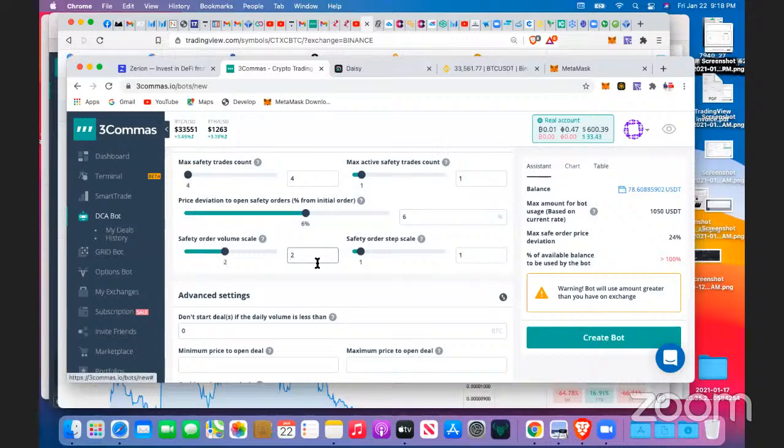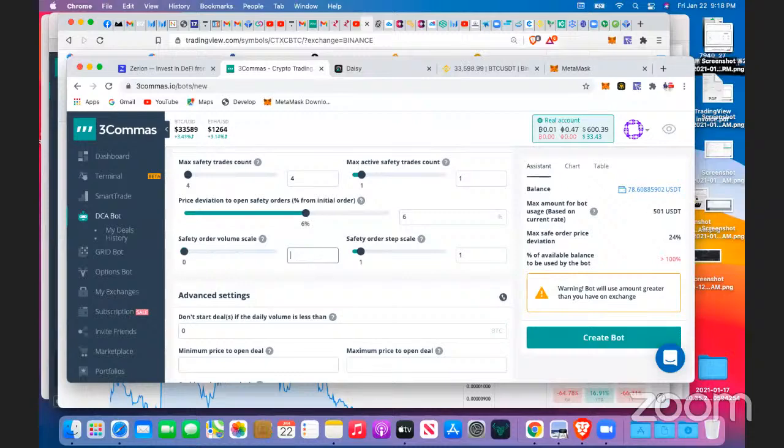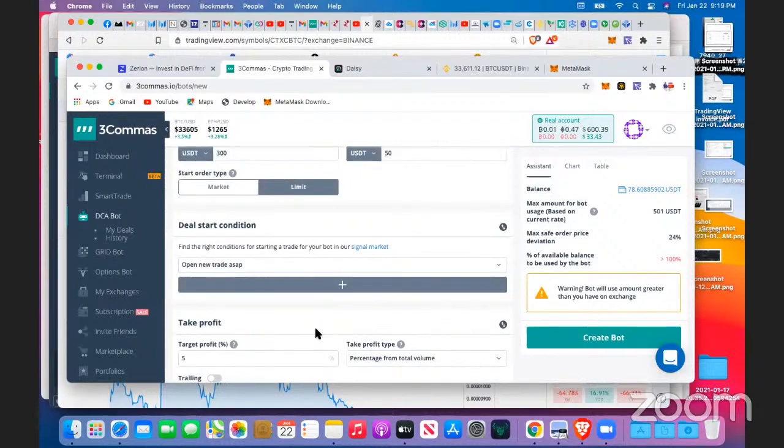Click on the table. What we have instructed this bot is that, yes, the first volume you should buy for me is $300 worth. If there is a 6% deviation, that is a price drop, buy $50 worth. Then another 6%, don't buy $50 worth, buy $50 times 2, which is $100. Then when another 6% drop, buy $100 times 2, which is $200. When another 6% drop, buy $200 times 2, which is $400. That means the more the market price drops, the more volume my bot will buy. So you are logically doing a strategic way to buy more volume when the price drops. In that case, I can increase my take profit because when the market totally crashes and it's going to recover, I can make some money.